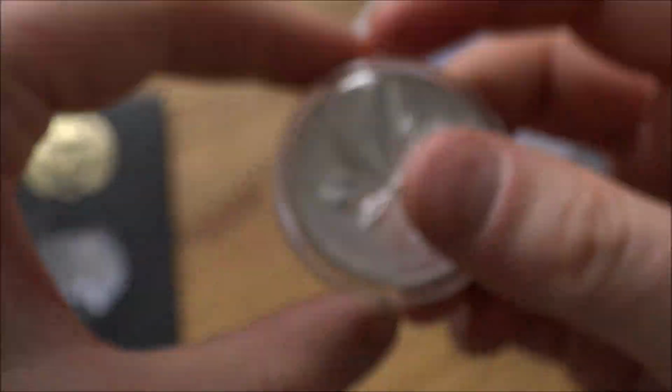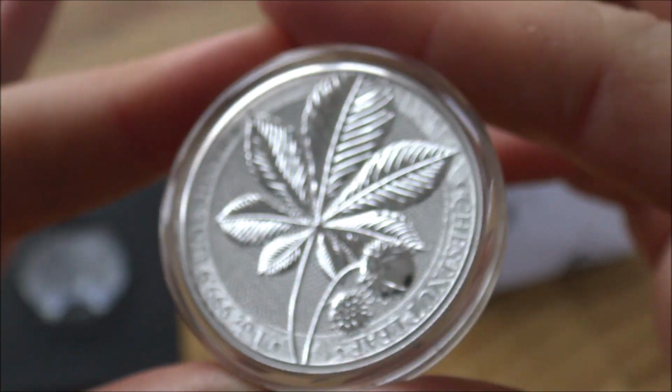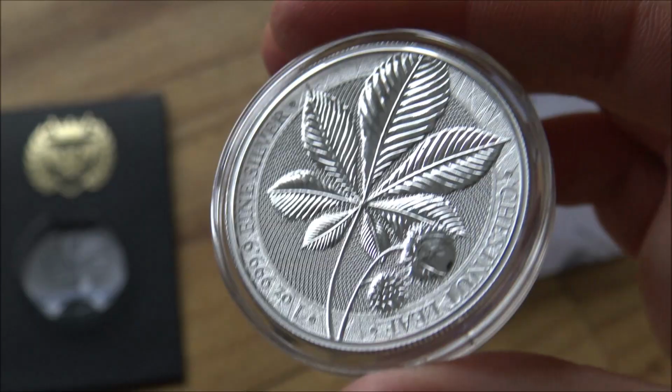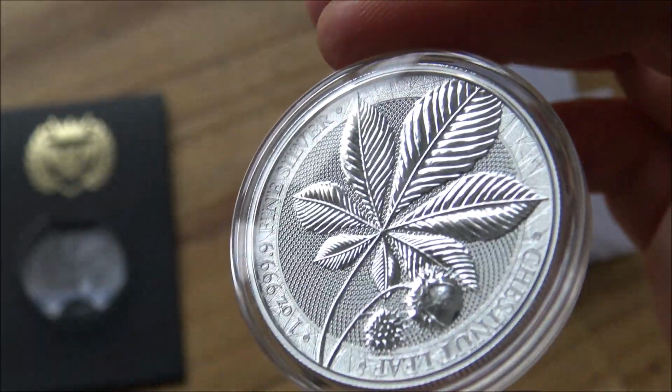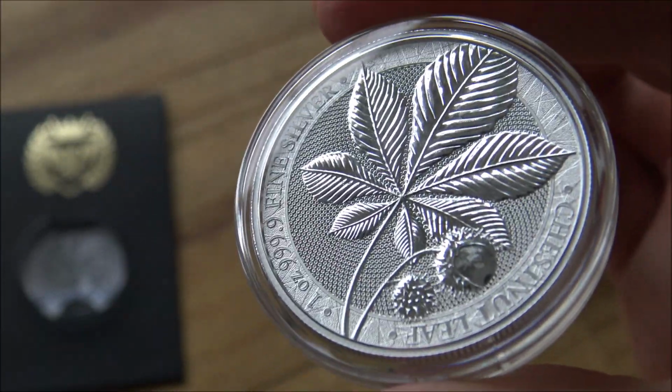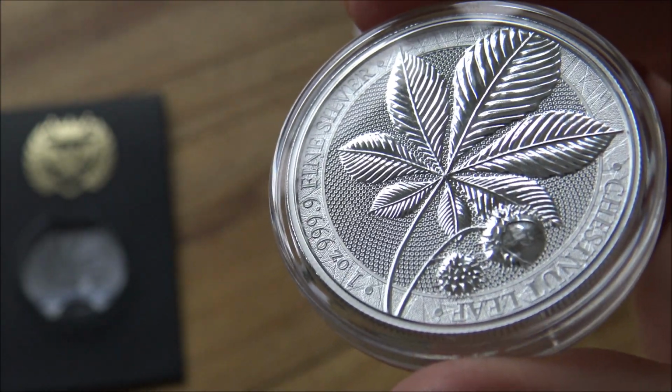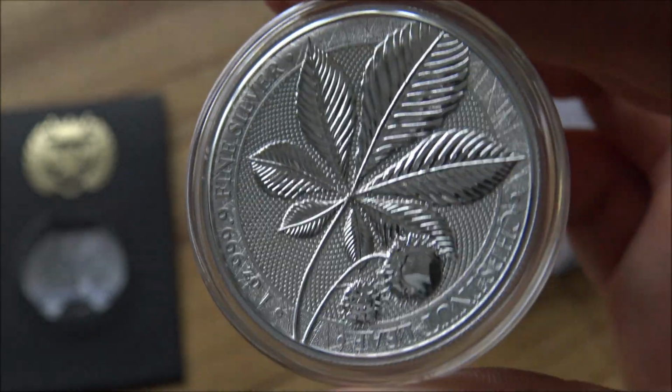So I have nothing but praise really for the Germania Mint on this, and if anything, they're competing with their own other releases when they release brand new products. You're going to set benchmarks, and you're going to have to live by your own benchmarks, which is not always something that is easy to live up to. So I really like it.